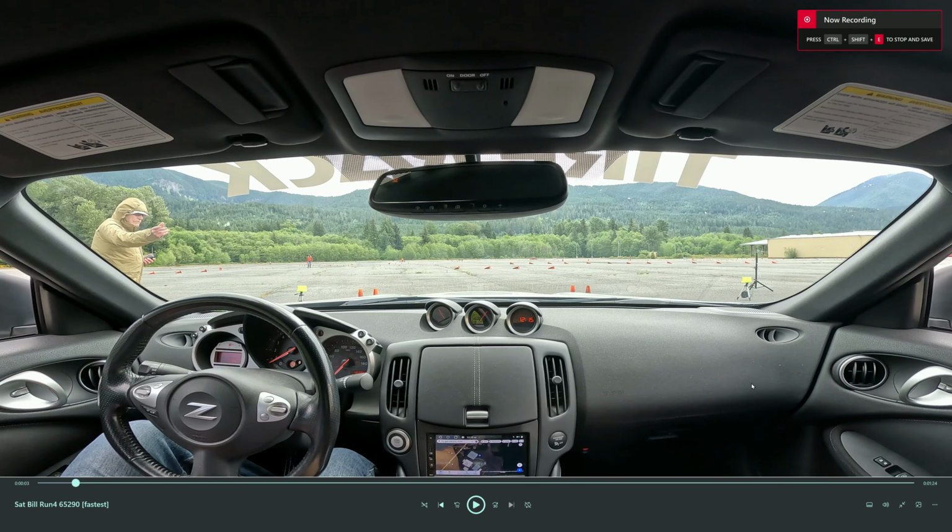All right, here we have Saturday, event number 4, and this is my 4th and final run, which is my fastest. This run actually doesn't count, only the first 3 count when you run in open packs with Northwest Region to kind of align with national rules, since you only get 3 runs at those events. So it is what it is, some of us agree, some of us don't, but we just kind of go with it.